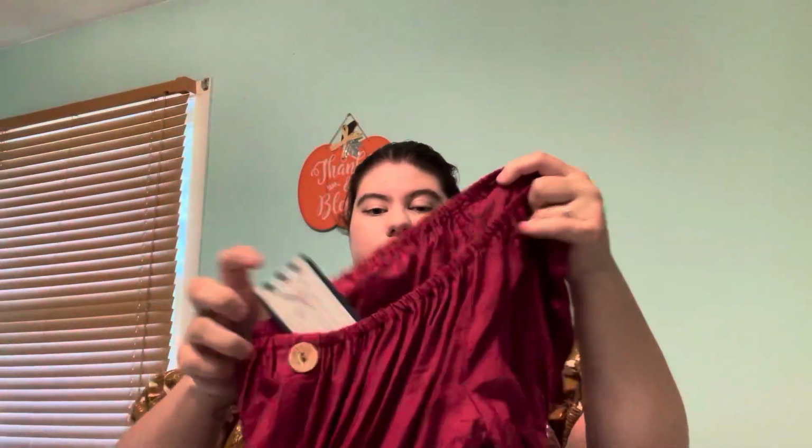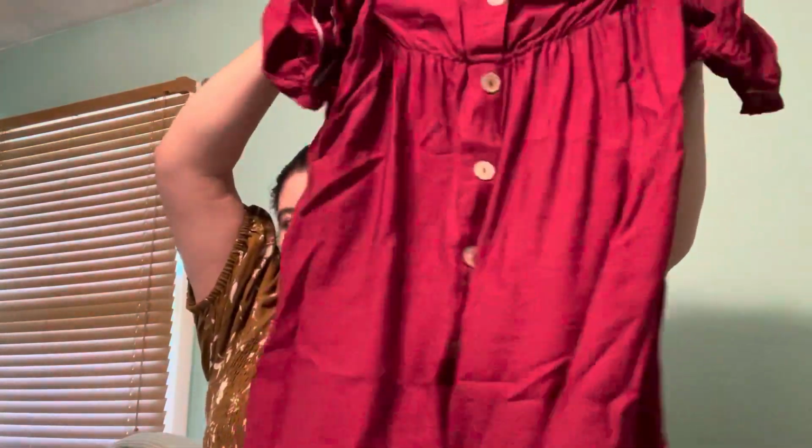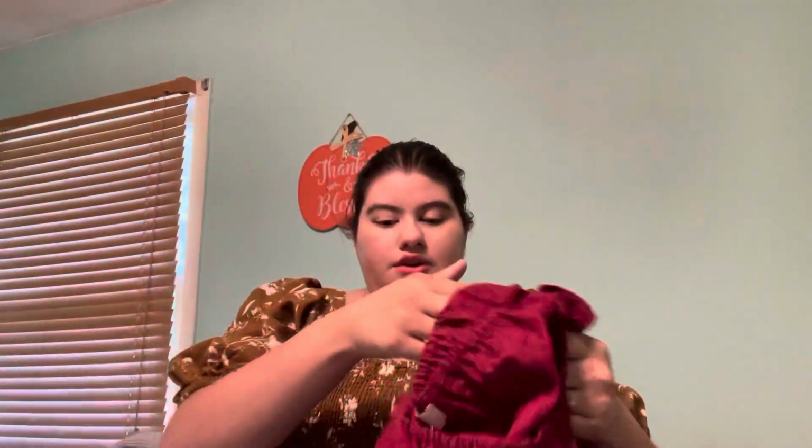And then I got this dress. And it goes all the way down. And this one I think was the same price. Yeah, $15.39, originally $25.99. So very, very cute.